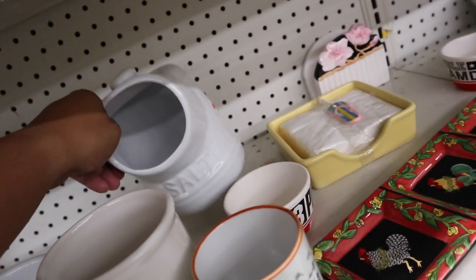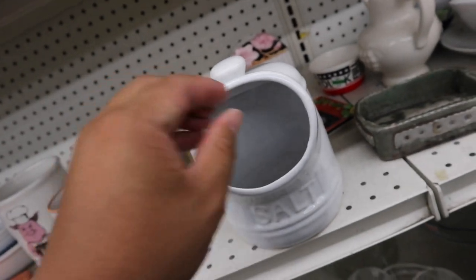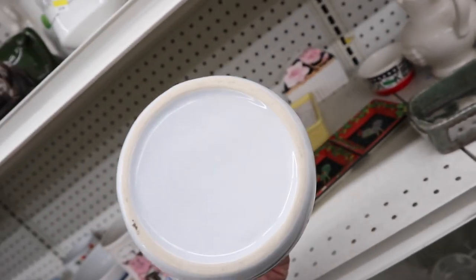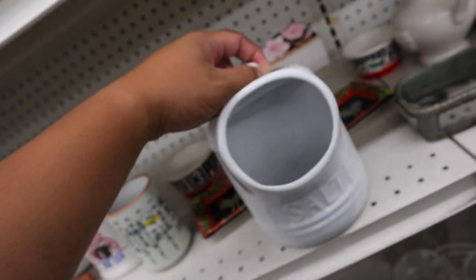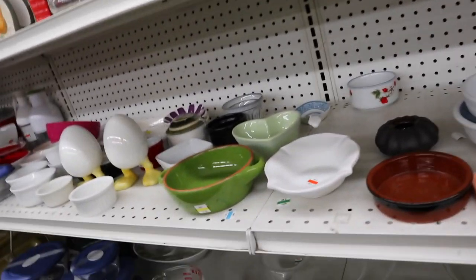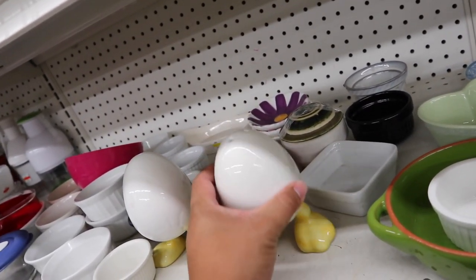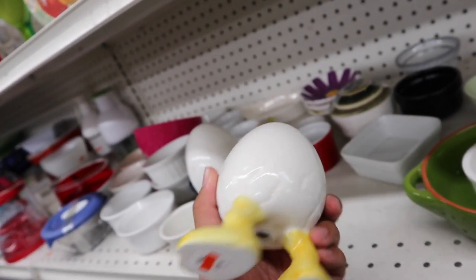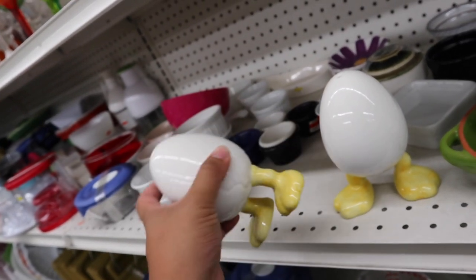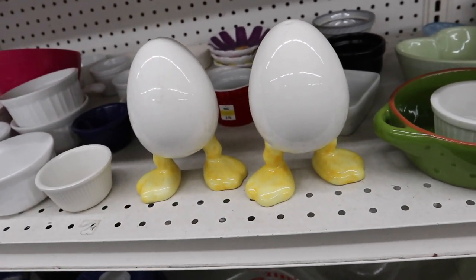Oh, look at this salt container. It's actually like pretty cute. You put the salt in there. Should I get this? We already have a couple of them, so I feel like I really don't need another one. But these salt and pepper shakers, I feel like, are really cool. How cute. Those are so adorable.